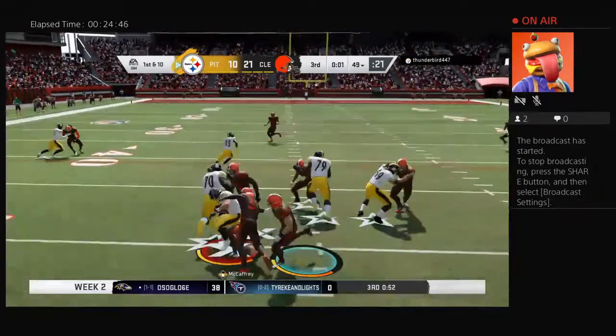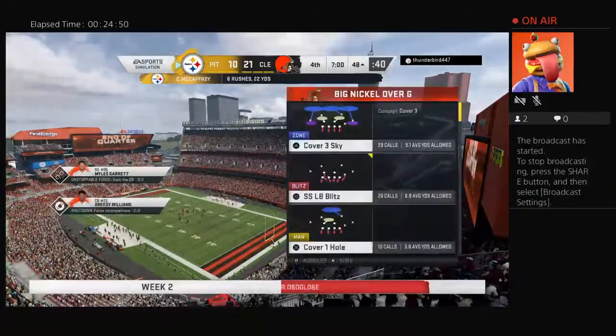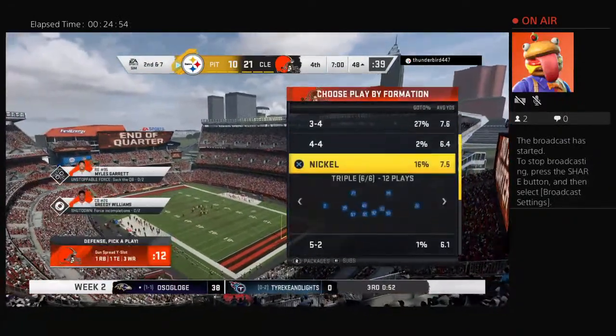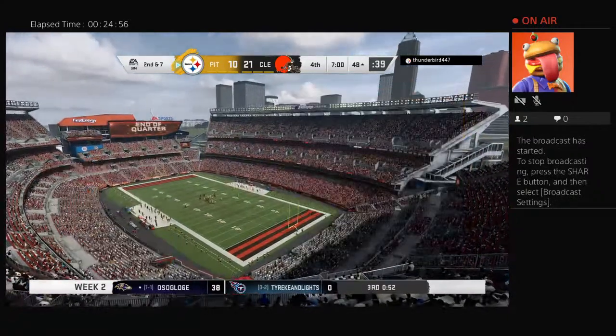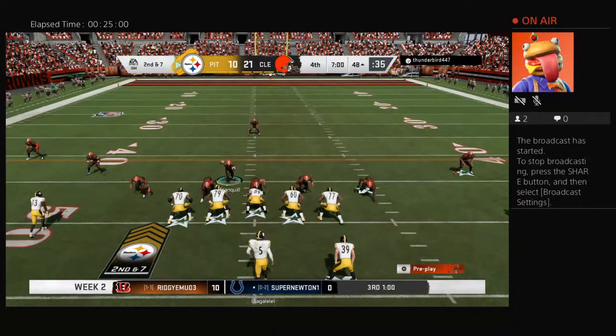Shotgun handoff down to McCaffrey. And they're going to get him behind the line yet again as his nightmare afternoon continues. And we're back now here in Cleveland. It's the Steelers with the football, but trailing here as we get going in quarter number 4.